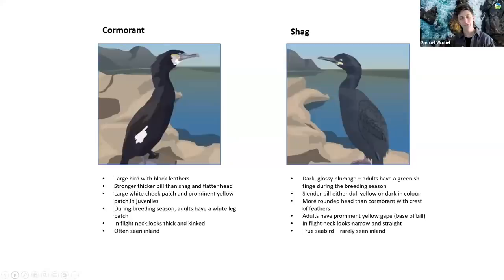I would say in flight, you can sometimes tell as well. One of the things we picked up on here, this is from our website. If you're not sure and you do want to check, just head to our website. There are some really useful ID tips there as well. In flight, the shag tends to have a narrow, straighter looking neck, whereas the cormorant is a little bit chunkier and the neck stays a little bit more kinked, a little bit more of a fold in it. But there are some little tips like that.